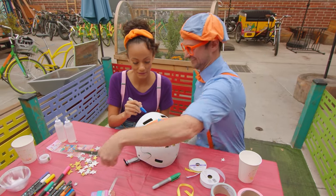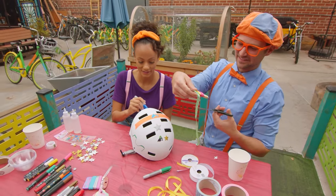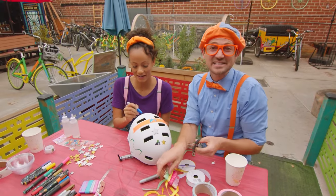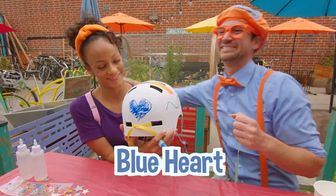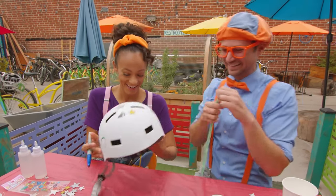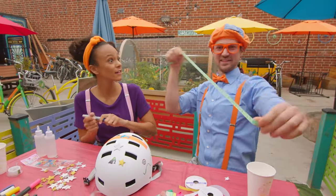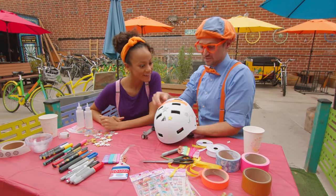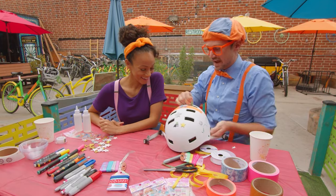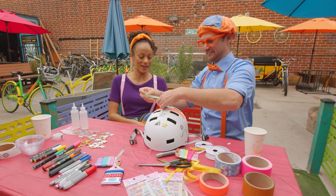That is so cute of you to do that. Are you excited to see what she's drawing? A blue heart from my best friend. Oh, Mika. Okay, I cut another ribbon. Oh, that one has stars on it. I just think it'll look so cool when I'm riding really fast. It will. They'll be blowing in the wind.